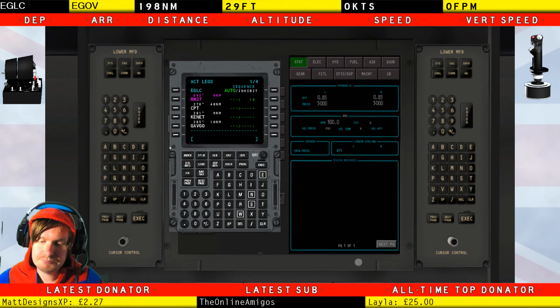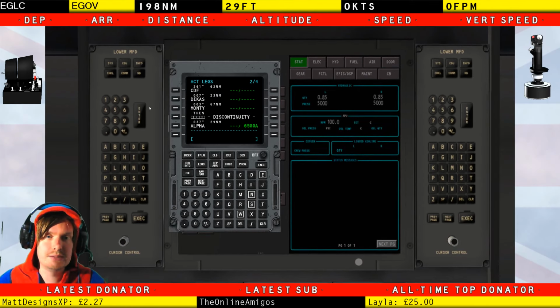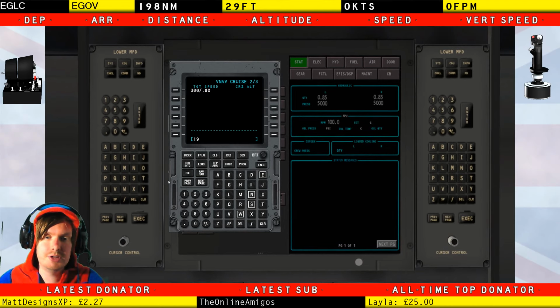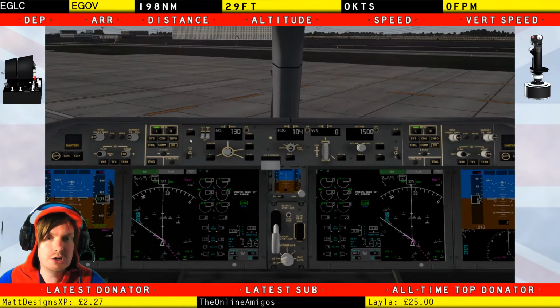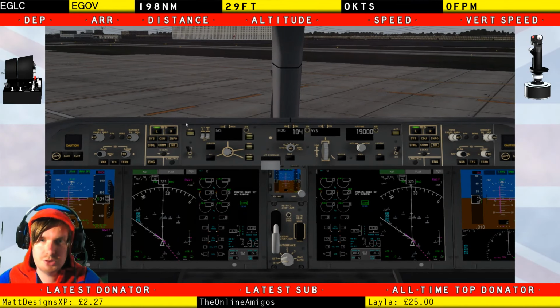So we've got that. Let's pop across to the legs page and we'll clear out any gaps we have. We'll go from there to there, to there, to there. Perfect. Amazing. Okay, on the cruise page, flight level, we'll fly nice and low so we can hopefully see the scenery. 190. Okay, cool. We can get rid of that. Over here we can go LNAV and VNAV. Cool. Flight director can stay on. Autopilot is going to go off.